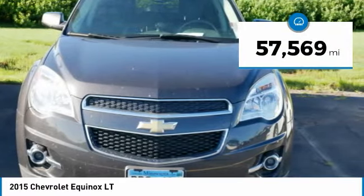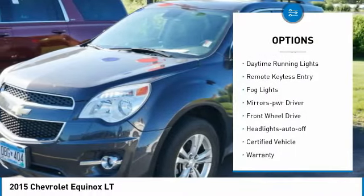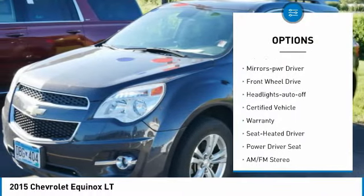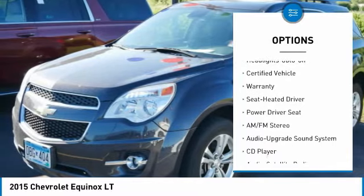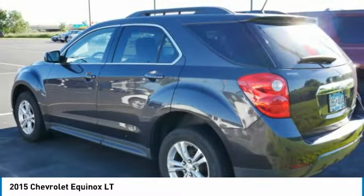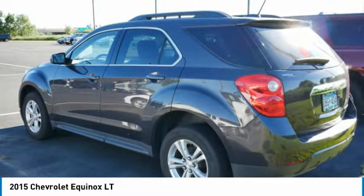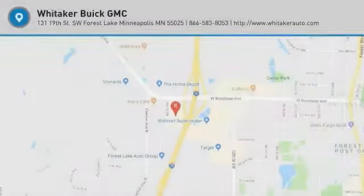Here are some of this vehicle's great options: aluminum wheels, heated side mirrors, traction control, daytime running lights, remote keyless entry, fog lights, power driver mirrors, front wheel drive, auto off headlights. Wouldn't you look great in this vehicle? Stop in today and see for yourself.